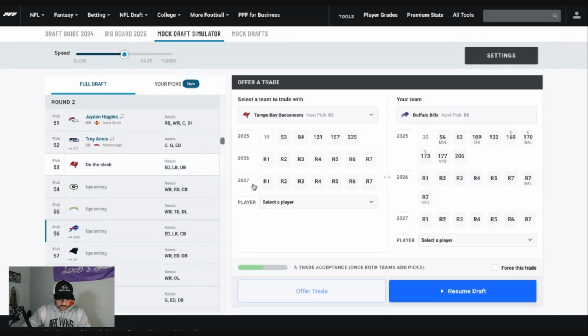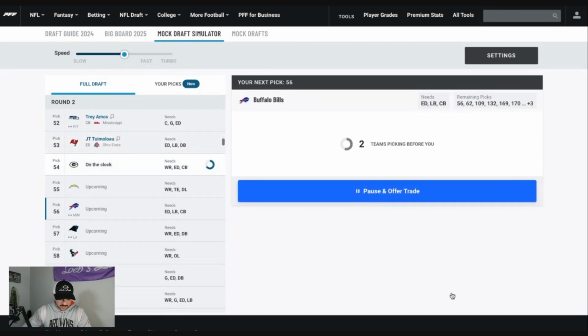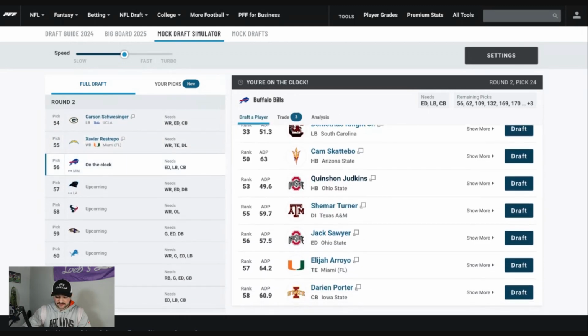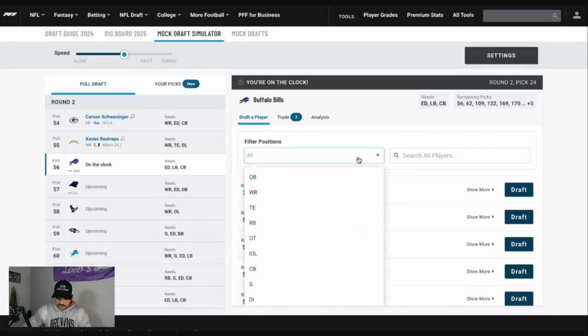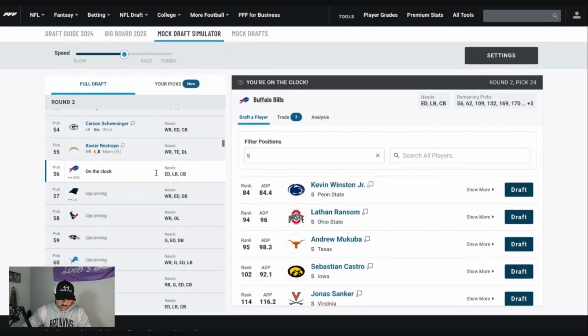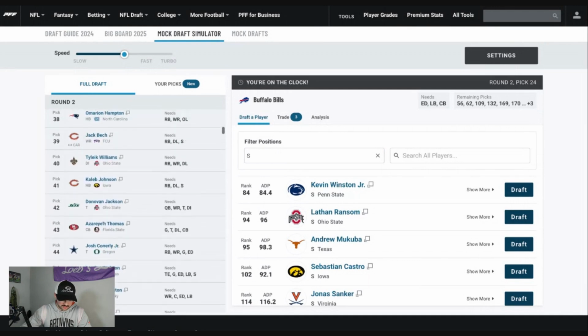Xavier Watts is off the board. Okay, so anybody who needs safety, the Bucs need a safety here. They may wind up taking Emmanwori. We'll see. They take JT Tuimoloau. So we, again, are on the clock at 56 with some flexibility, right? We can look at a corner. We can look at a safety. Excuse me, Emmanwori is already gone. Where did he go? I must have missed that. Let's see.